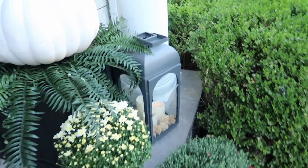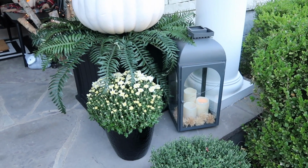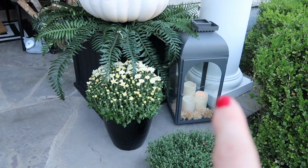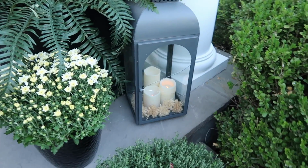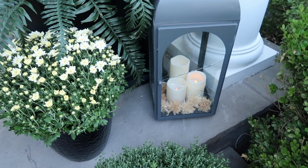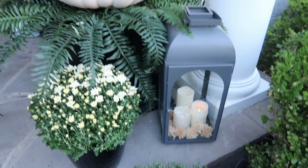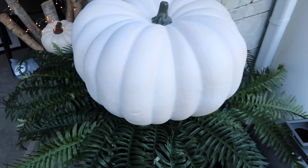And then over here I have exactly the same thing going on. My little lantern got cracked the other day. And I like it too much to swap it out, and it's not to the point that it's shattering, so I'm just gonna leave it there. And then here is the other pumpkin that I did.